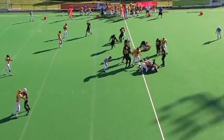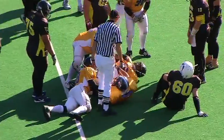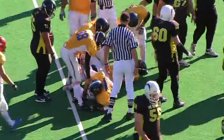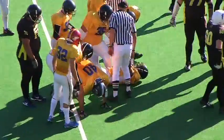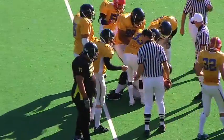Ball to the ground, recovered by ACT. That was a snap, and it's recovered by ACT. So the defense catches the play, and the ACT offense goes right back to work. Fumble recovered on the play. 42.